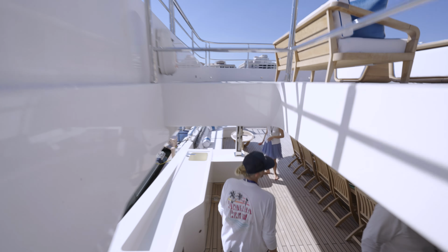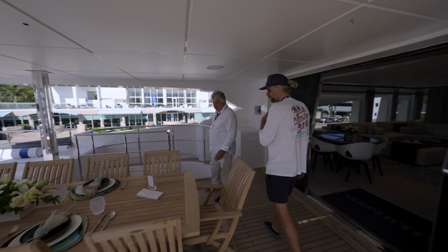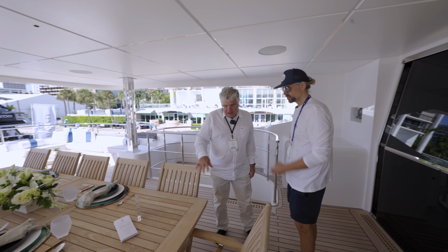You guys build all the teak in-house? Yes, we build the teak in-house. We import the teak, of course, but we build everything in-house, including exterior furniture.